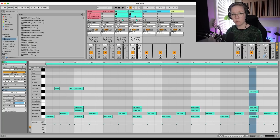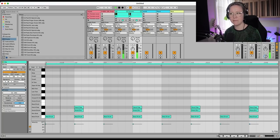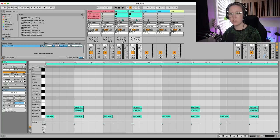So we have now also created variations. We have one clip with toms and rim shots, and then we have one that is just kick, snare, and clap. And I also added the groove into both. Let's add swing, quantize 30%, yes, and we embedded it there.